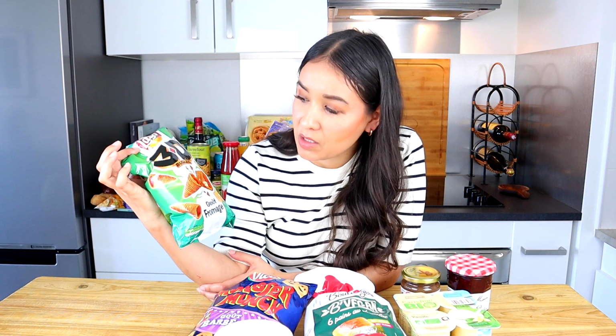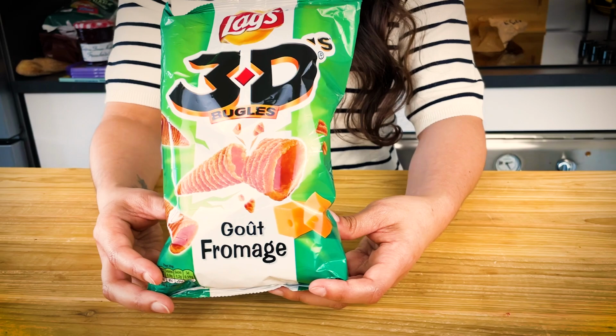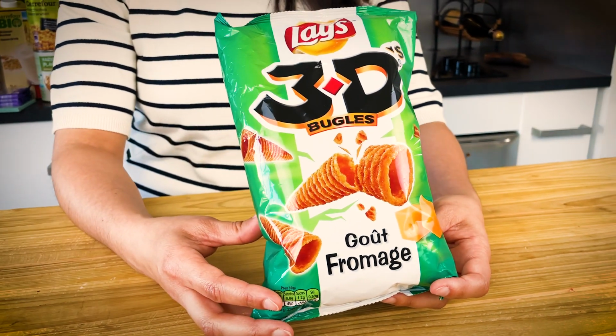Okay, never mind. Next up is my favorite. So I don't have a big sweet tooth, but I do love salty things. So chips is my go-to all the time. Paul usually gets Bugles. We have Bugles in America, but I don't think they're made by Lay's. These, I believe, are like 75 cents. They do have a natural one that is vegan, and it's really, really good, but these are his go-to.